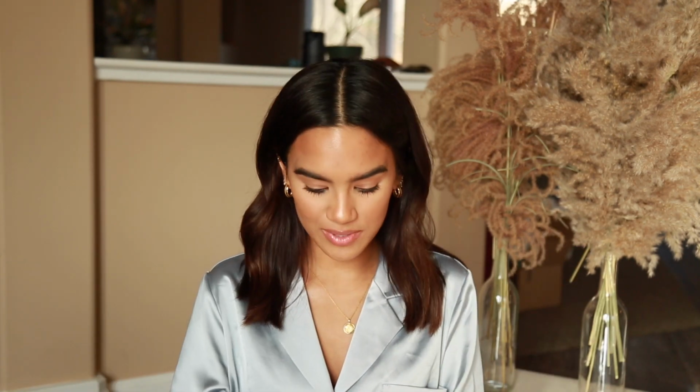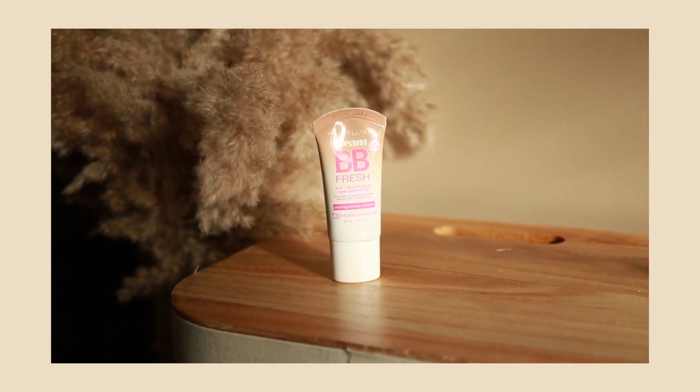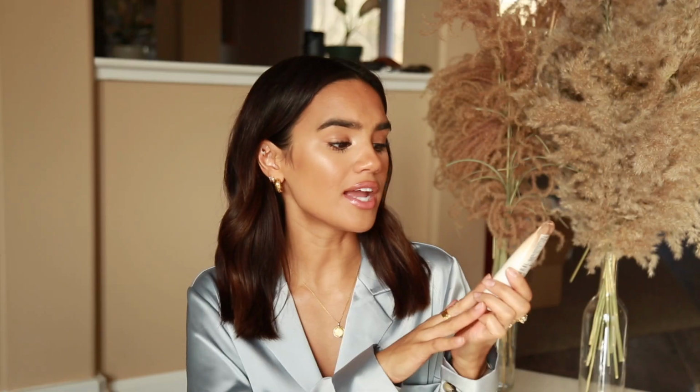Foundation wise, this was definitely the most difficult category for me to pick from because I had so many this year that I was in love with. My favorite, just like everyday go-to perfect amount of coverage, was the Maybelline Dream BB Tinted Moisturizer. Well, it's actually a BB cream, but I use this almost every single day. It's a product that I am constantly repurchasing because I'm constantly going through them. Love it during the summertime. It's just beautiful and just like a nice lightweight, light amount of coverage.